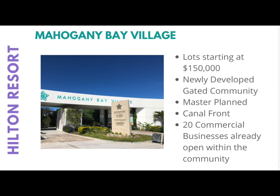Second thing I want to identify are the lots at Mahogany Bay Village in South Village here. The lots are starting at $150,000. This is a newly developed gated community. There's a Hilton hotel in there. There's 20 commercial businesses. It's master planned. All the properties are canal front. You can have your own boat slips.